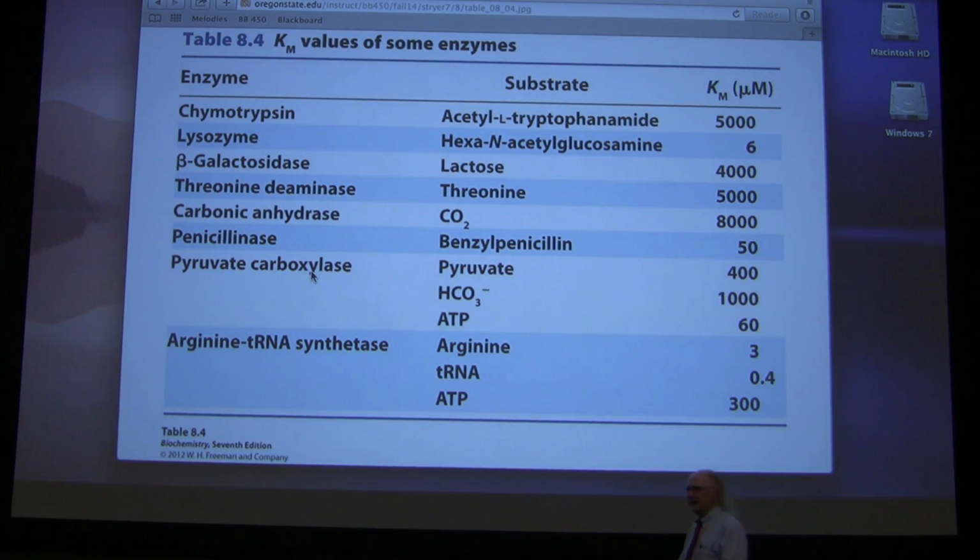Here are some enzymes, and here are some Km values. And no, you don't need to know these. I'm just showing you as an illustration of some enzymes and the Km values they have for various substrates. Some of these range from very high, and by the way, these are in units of concentration because remember that Km is the concentration that gives Vmax over 2. These are all concentrations.